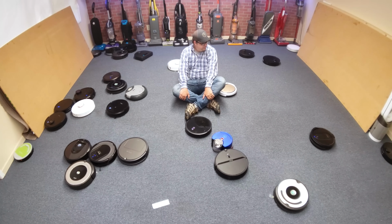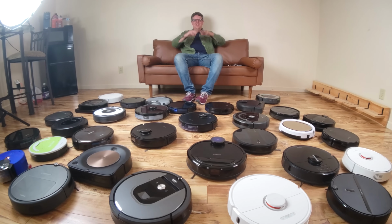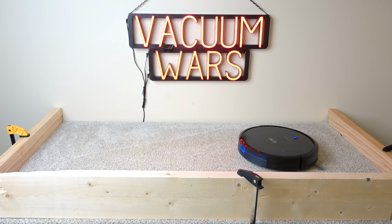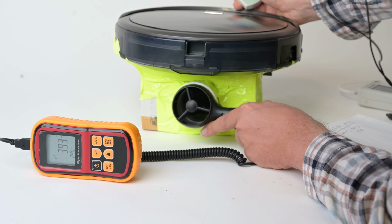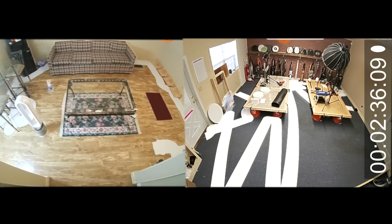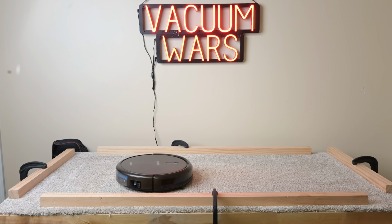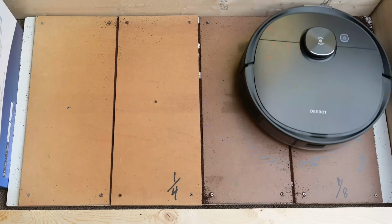This is our best robot vacuum competition, late 2020 edition. In case you're new to the channel, in our reviews we put vacuums through all kinds of tests, like how well they pick up debris on hard floors and carpet, or how much suction or airflow they have. We test their navigational abilities, their obstacle avoidance systems, we test battery life, their ability to clean deep down embedded dirt and carpet, their noise level, how likely they are to get tangles on their brushes, and a lot more.